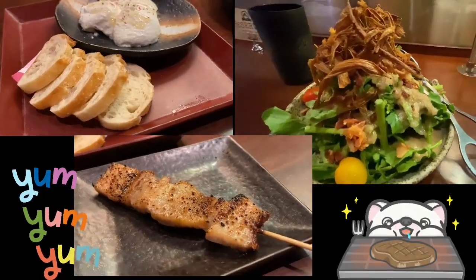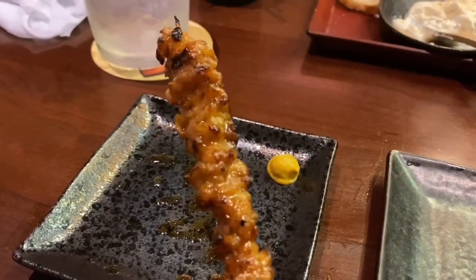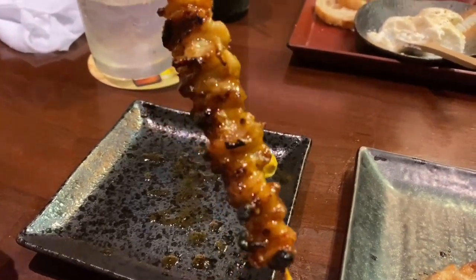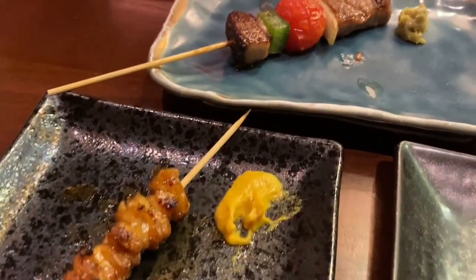This is just a preview of what we've been eating. There was a lot more. The chef gets the timing just right, even without measuring the meat temperature. Are you ready? Here you will see yakitori heaven.